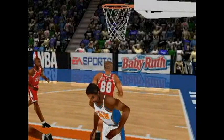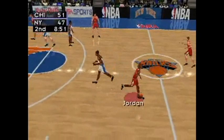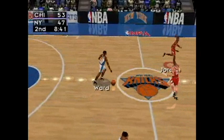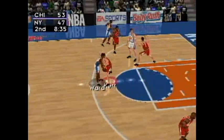Inbound pass to number 23. He fakes with the J. Number 23 buries the shot. Inbound pass to Ward. From the top of the key to Cummings. Fires it. Goes in.